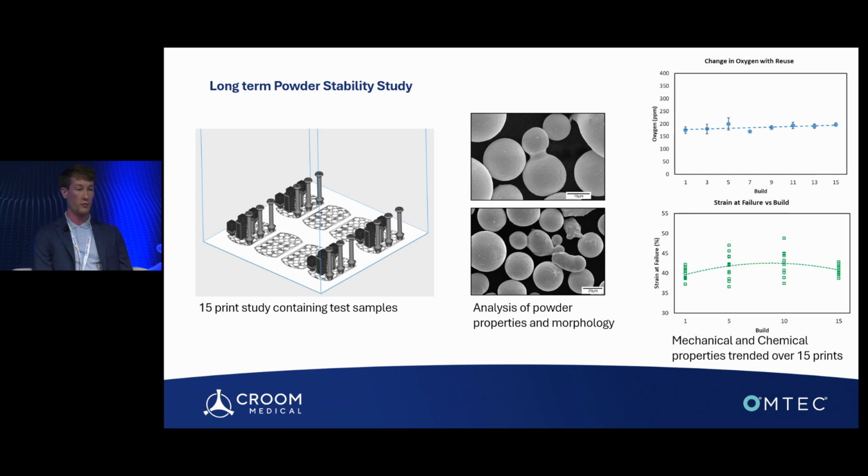So we ran 15 prints and we measured, as I said, the mechanical properties, but also the chemical properties of the powder, just to show that we have chemically stable powder and mechanical properties. We also measured or analyzed the morphology of the powder.